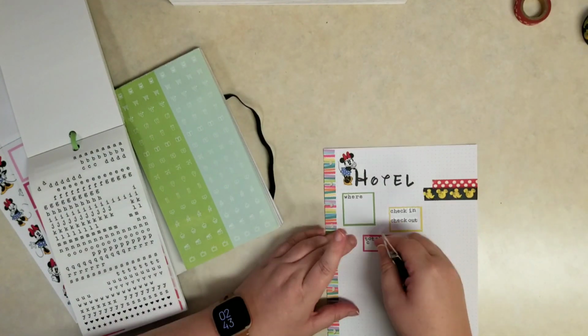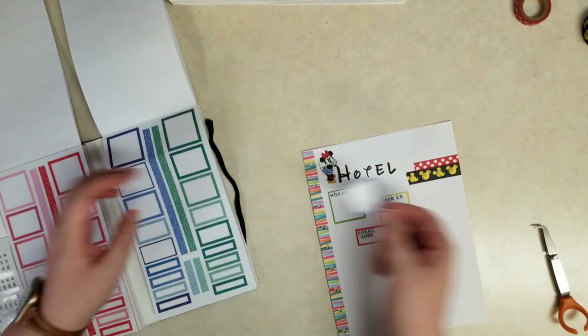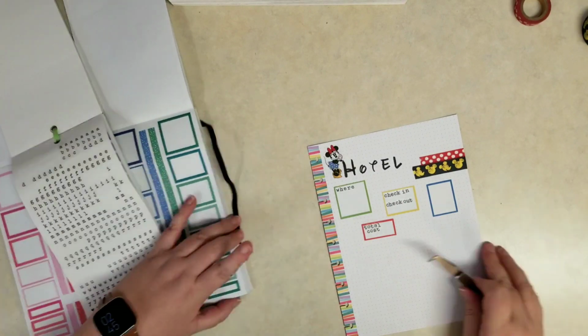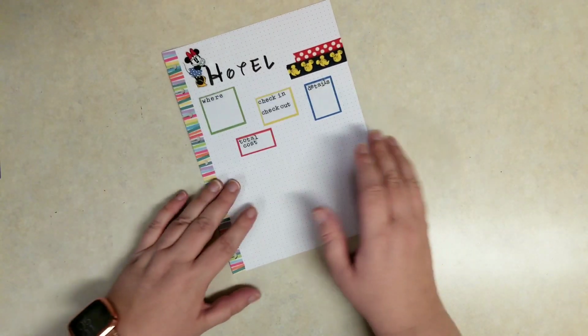And then after our trip, we'll also have these nice pages that we can go back and use as reference. Maybe the next time we go to Disneyland, do we want to stay at the same hotel or not? And then another box, this time just the details, maybe things that are included. Is there a breakfast included? Is free parking included? Those kind of things that are important when you're going to Disneyland.